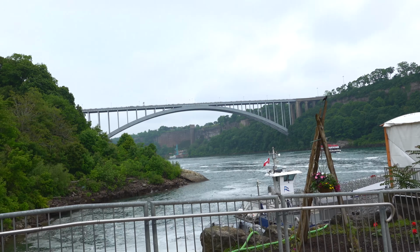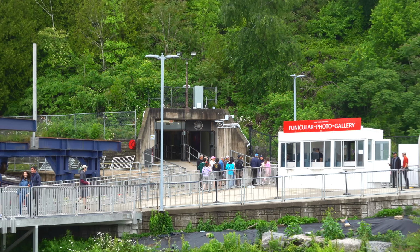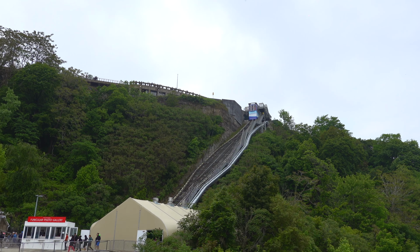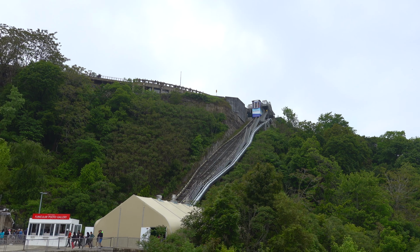So as mentioned, there is an elevator which we came through just on that side. And then there's of course the funicular, all leading you, of course. It's a nice shot of the Rainbow Bridge and the unfortunate traffic that is up top. It's a Friday and the summer is here.